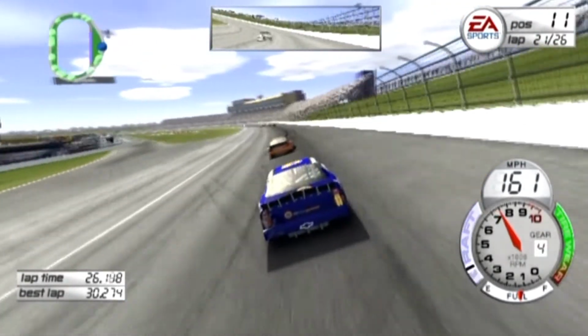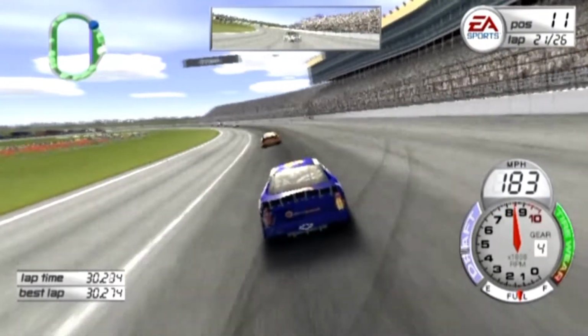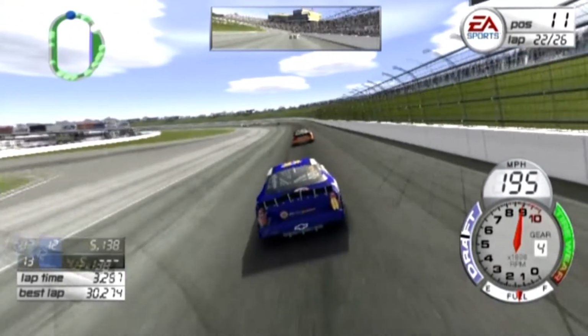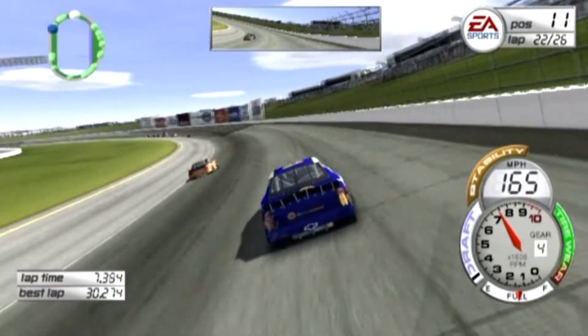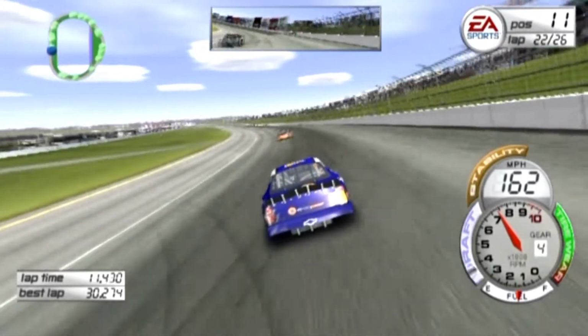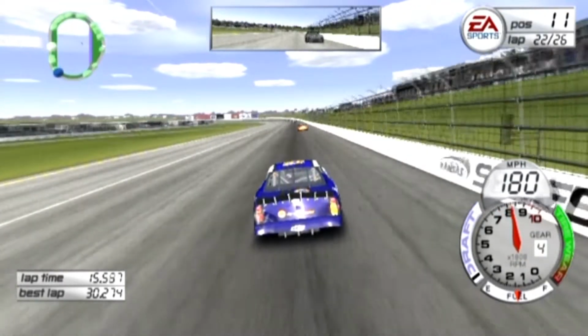There goes Stewart. And I don't think we're going to catch him, as he is pulling a very significant gap on us. He pulled about 3/10 on us just coming off that corner. Granted, I had to chase it up the racetrack after getting on the apron and then getting a bump from behind. I had to chase it up the hill a little bit.